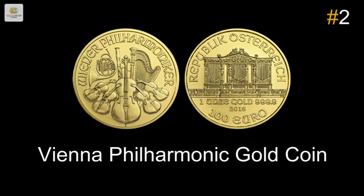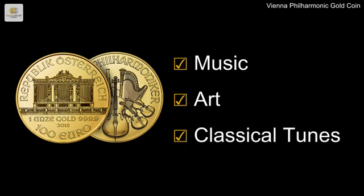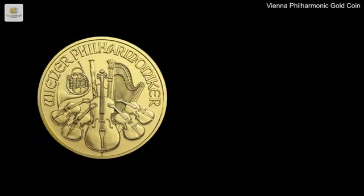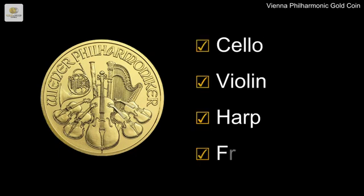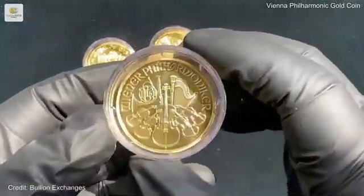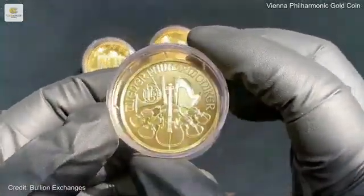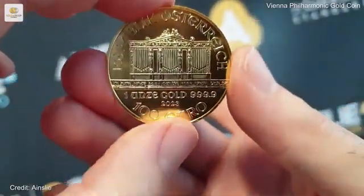Number 2. Vienna Philharmonic Gold Coin. The coin is all about music, art, and Austria's deep-rooted love for classical tunes. On one side, you've got this cool ensemble of instruments such as cello, violin, harp, and French horn. They're intricately detailed, and you can almost hear the orchestra playing when you look at them. Flip the coin over, and you've got the great organ from the Musikverein Concert Hall in Vienna.